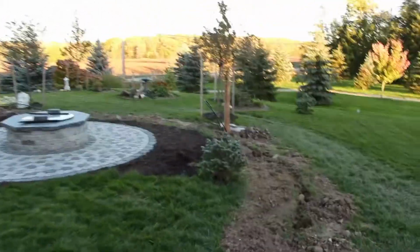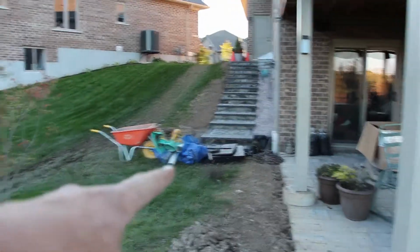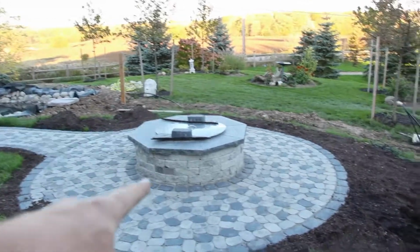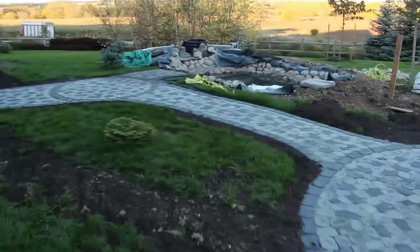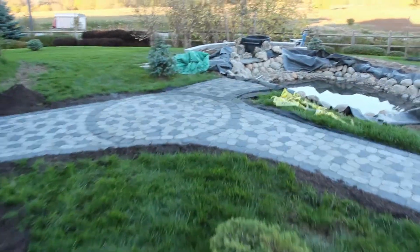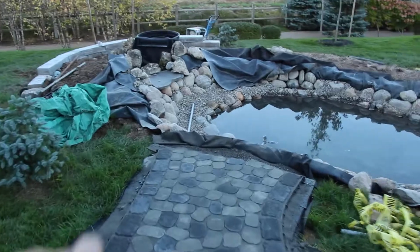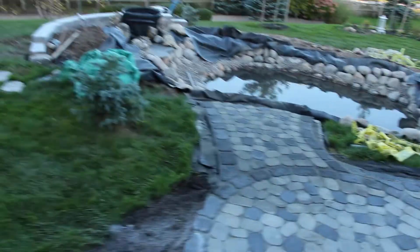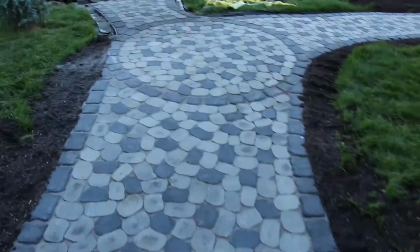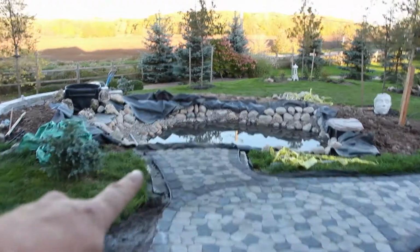Posts are in. So we got one post there for the transformer for the lights at the steps, as well as the lights at the fire pit, and an extra outlet for the client. We also just did this landing here, this extra small walkway coming into the pond. So this looks nice, coming out and then forking two different directions, one to the fire pit, one to the pond.